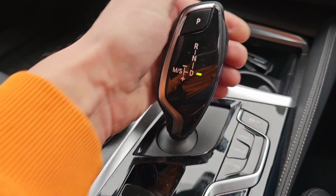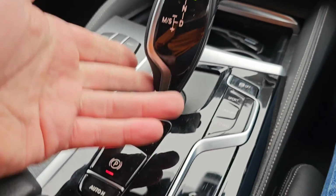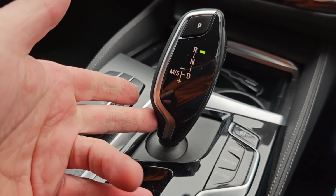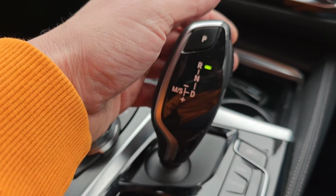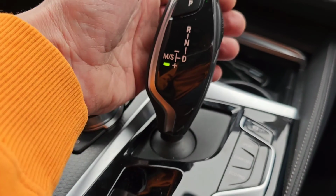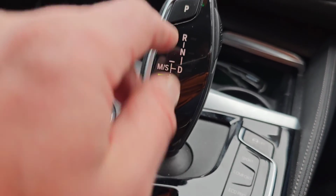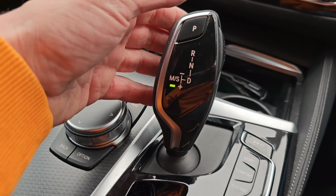This gear stick is a bit amusing. I don't know what the best way to... It looks a bit like a door mirror, doesn't it? You just push it back and forth and it does its job. Does it go from side to side? Yes. Manual sport, I guess what that is. Then it'll be a sequential box with that.